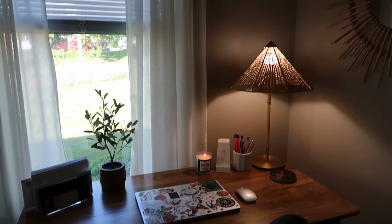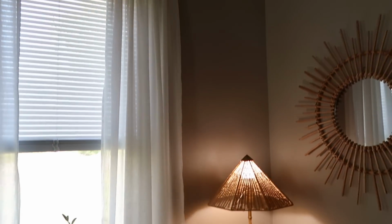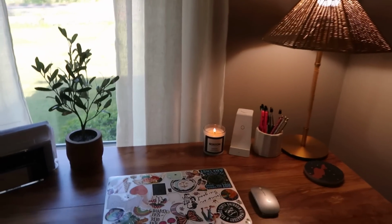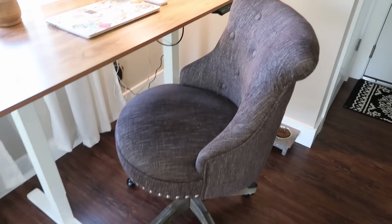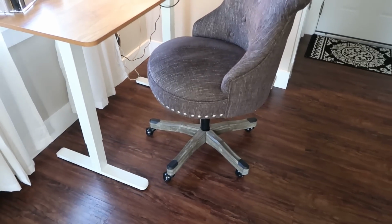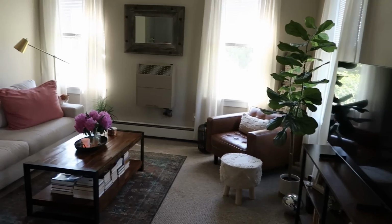It's very tall. And I needed something to fill up this space over here because one thing about my apartment is the ceilings are super high, which is one of the things that I really, really liked. And then I got this cute little desk chair. It's from Wayfair and it was brand new, but I got it on Facebook Marketplace. And then we have my living room.